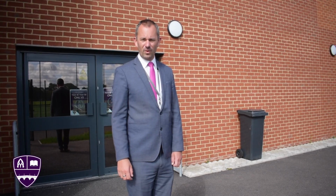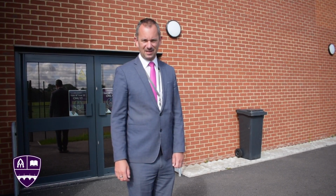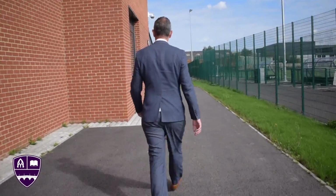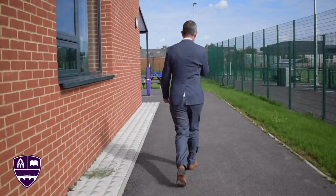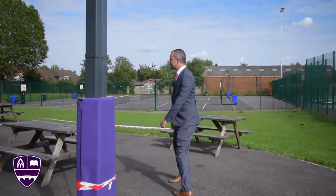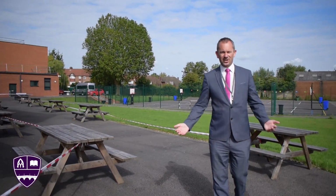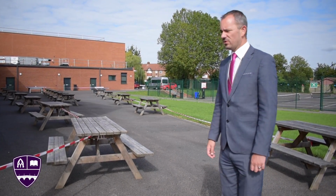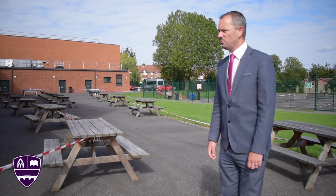Right, so year 8, year 10, now let's go into the courtyard, which is going to be your area to use when you arrive in the morning, at break time and at lunchtime. Unless you are a new starter at Chertsey High School, you'll be fairly familiar with the courtyard, but you'll notice some changes since you've been away.